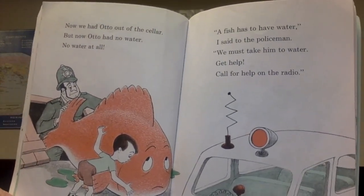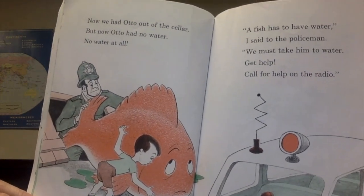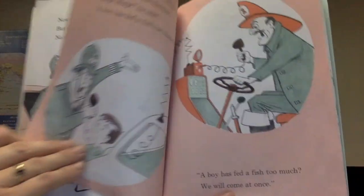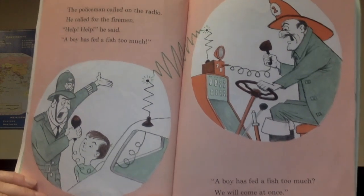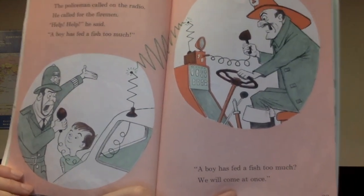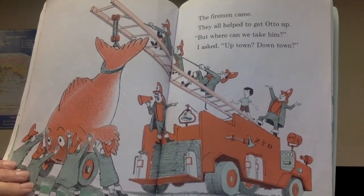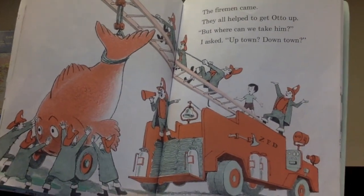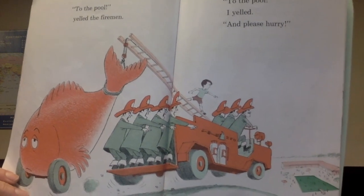Now we had Otto out of the cellar, but now Otto had no water. No water at all. A fish has to have water, I said to the policeman. We must take him to water. Get help. Call for help on the radio. The policeman called on the radio. He called for the fireman. Help, help, he said. A boy has fed his fish too much. We will come at once. The fireman came. They all helped to get Otto up. But where can we take him, I asked. Uptown? Downtown? To the pool, yelled the fireman. To the pool, I yelled, and please hurry.